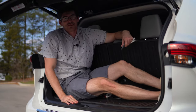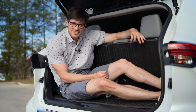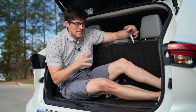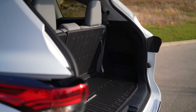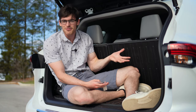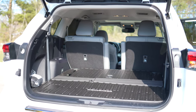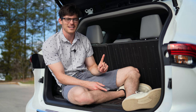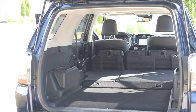Now, if you thought the third row of the Highlander didn't offer too much dignity, you didn't try sitting in the cargo area. But to be honest, for this wheelbase and length, this is a respectable amount of space. You have a cargo area that's very usable, but definitely shy of what some other competitors offer. And this trend continues with all of the seats folded. Really, if you want the most spacious 3-row SUV from Toyota, technically that's not even the Sequoia, it's the 4Runner.